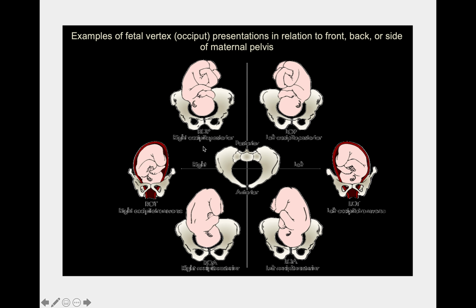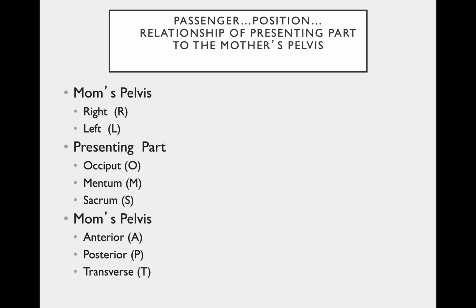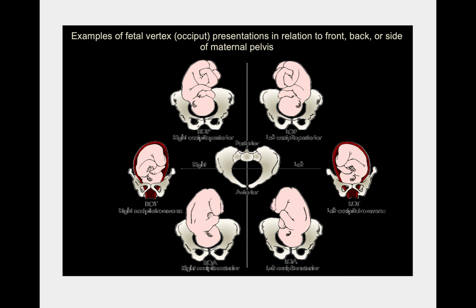So with that in mind, let's do a couple. So here's an example. It's called ROP. So R means, let's go back, the right of the pelvis. And so find the landmark, which is the occiput, the backbone in the head. So the occiput, you see how it's facing the right side of mom's pelvis. So it's right occipital posterior because it's facing the back of the pelvis.